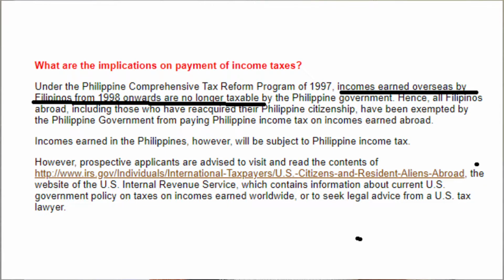So what are the implications on payment of income taxes? Now this is a big thing. I don't know about other countries, but here in the Philippines, under the Philippine Comprehensive Tax Reform Program of 1997, income earned overseas by Filipinos from 1998 onwards is no longer taxable. So before, I think they taxed you even though you didn't earn your money in the Philippines, which would be the disadvantage if it were still the same at this moment. If it's still the same at this moment, I would not want to apply for that. I don't know about other countries.